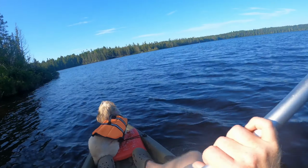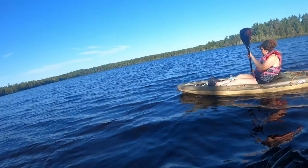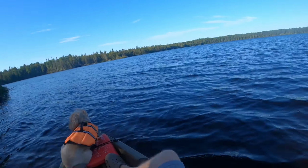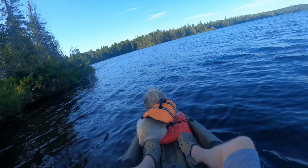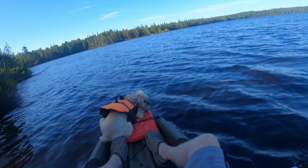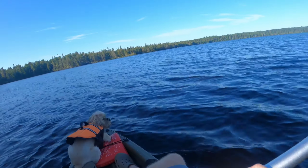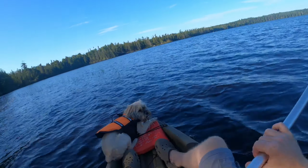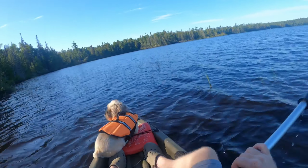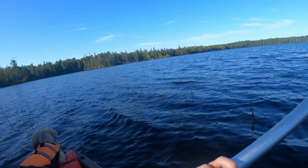I don't like these waves. They're getting bigger. Oh. The boat launch is way over there. So we've come not quite half the lake, but we're getting close. We're getting very close. Uh-oh, she says those waves are getting me wet. Those waves are getting me wet, Daddy. Yes, they are. That is beautiful. Absolutely beautiful.